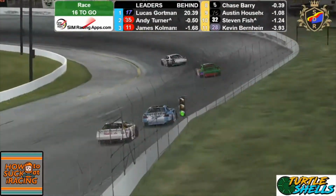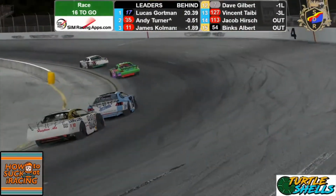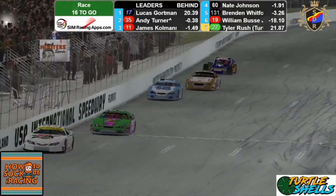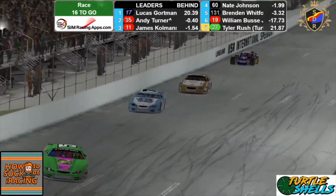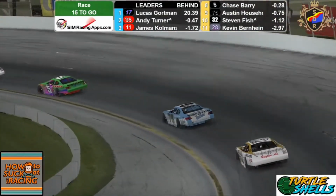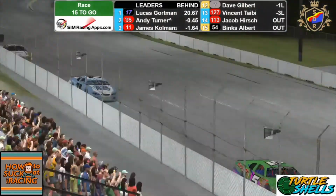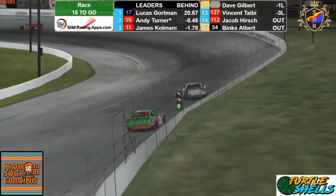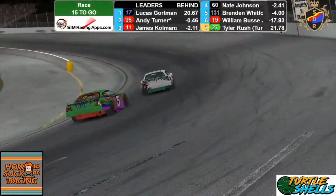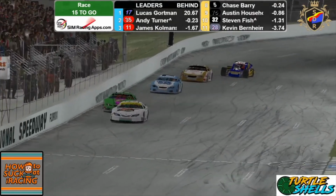As we see Austin Householder and Stephen Fish. Stephen Fish is looking to the inside. We know he can come on strong right at the end of the race, but Tyler Rush is still there at the front, probably very happy that Dave had some problems there because he didn't look like he had a whole lot for him. Chase Berry still trying to find some way to get around that 27 car. Hasn't been able to do it yet. They are on the same tire strategy.